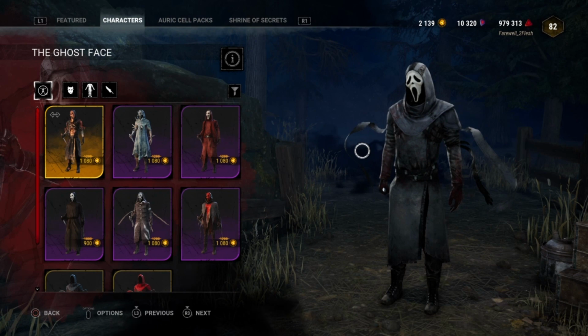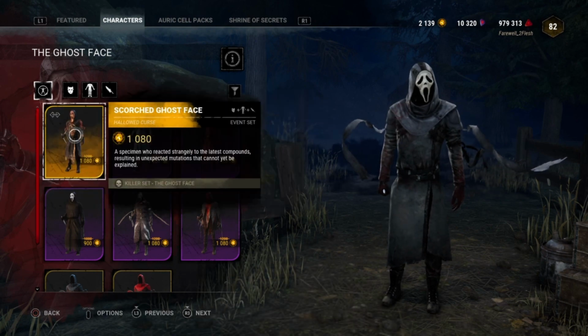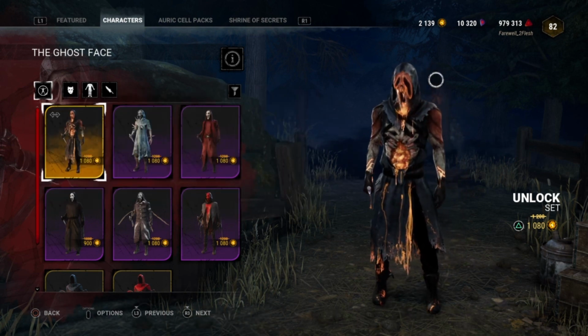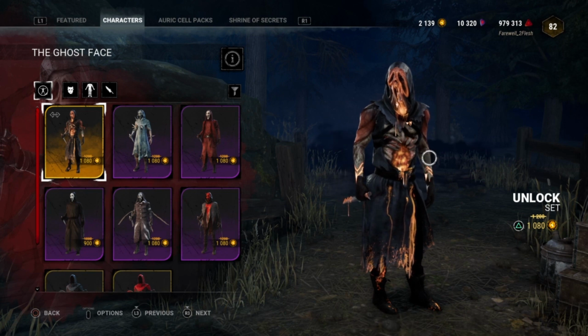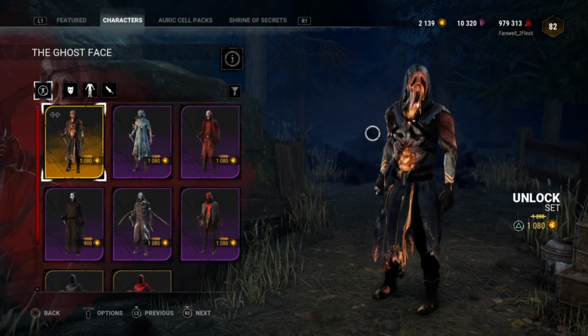Ghostface only has one cosmetic that changes his overall appearance, and that would be the Scorched Ghostface. Yeah, same thing as like all the other blighted stuff, even though the mask is pretty kind of creepy. Just like melting, seeping down, but you do see his internal organs. He's got bones and stuff poking out, so that does make it a little bit creepier. So this is an A+ in my book for creepiness.